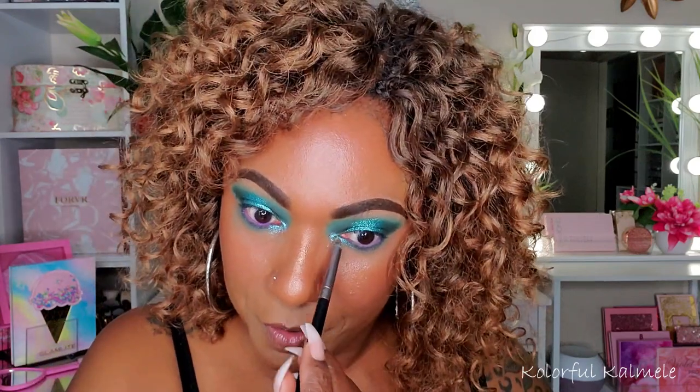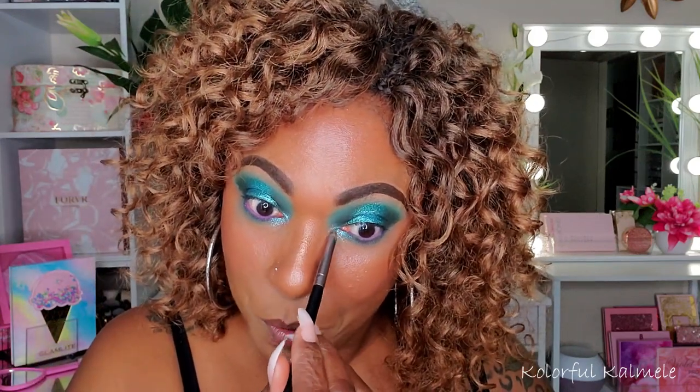So I think this is probably my favorite shade in the whole palette. I mean, they're all really nice. The green one that I put down first, gorgeous, but this blue, I love it. So, okay, let's jump into that mascara and see if it's going to give me enough that I won't feel a need to put on lashes.